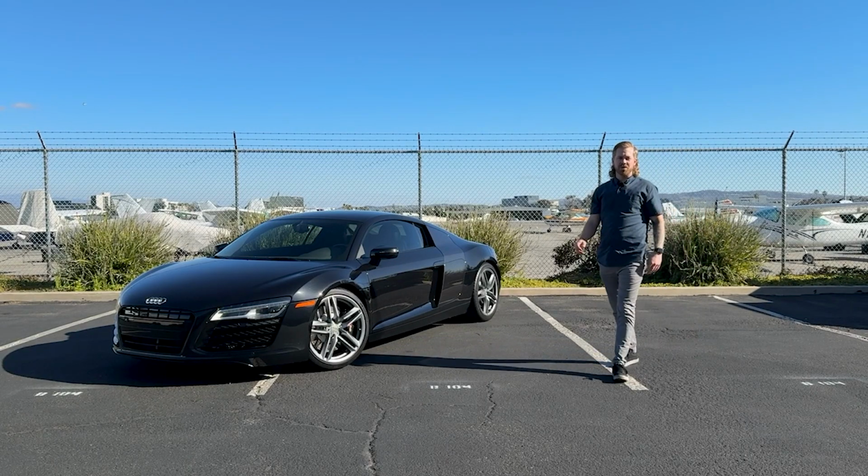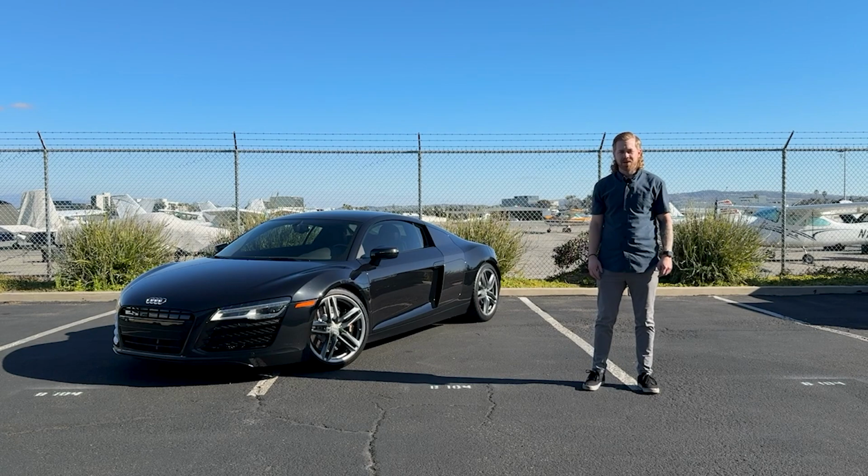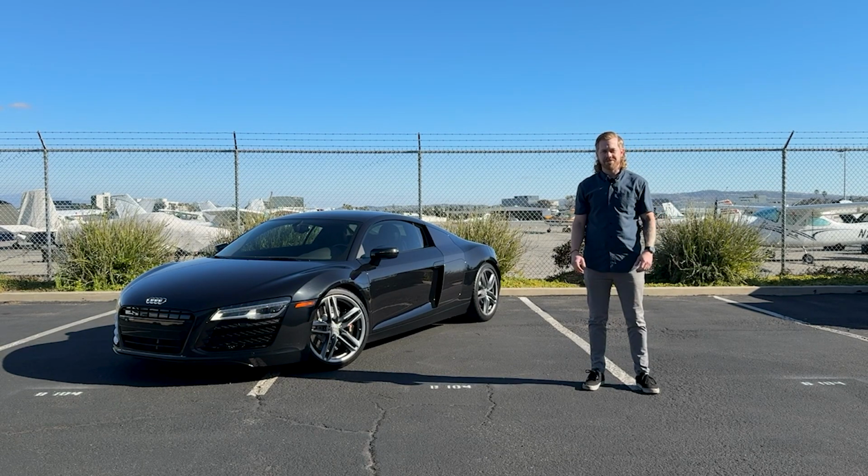What's up guys, Austin with OBZU, and today we're going to go over this 2014 Audi R8. We're going to go over its options, do a walk around of the car, and then take it out for a drive. Stay tuned.